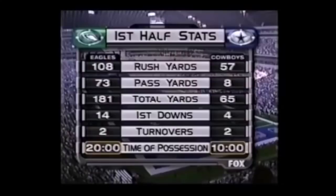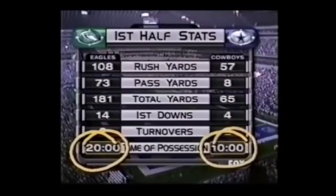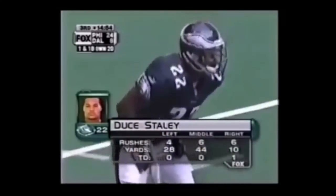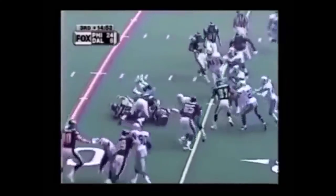First downs, 14-4. Then this one here is big. I mean, time of possession, 20 minutes to 10. So that means that the Cowboy defense was out on the field for 20 minutes, and it's going to take its toll. I mean, it won't take its toll right now, but it's going to take its toll again in the fourth quarter. Here's Duce Staley.